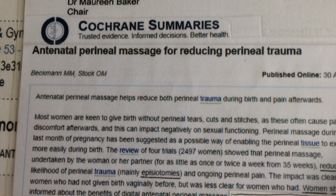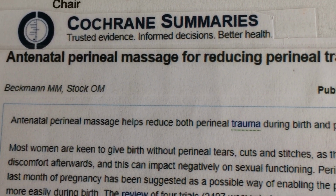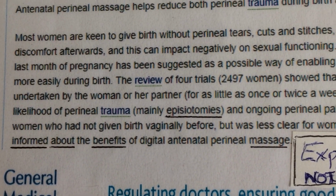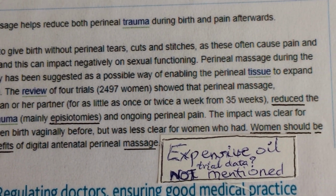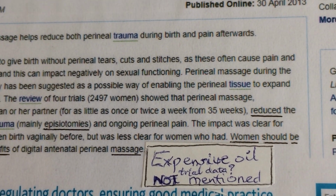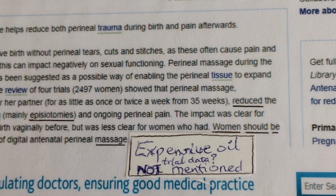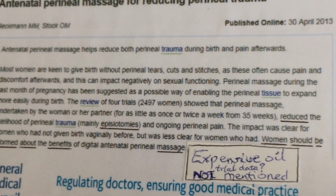Here we have Cochrane Collaboration, who say basically antenatal, before birth, perineal massage, or opening doors for baby. Women should be informed about the benefits of fingertip digital antenatal perineal massage. There's no mention of any expensive oils. There have not been any trials that I know of that required oils. The massage refers to the very gentle stretching of baby's head that doesn't damage baby's delicate head, with each uterine contraction that widens the opening to 10 centimetres. It's not massaging skin, it's stretching.